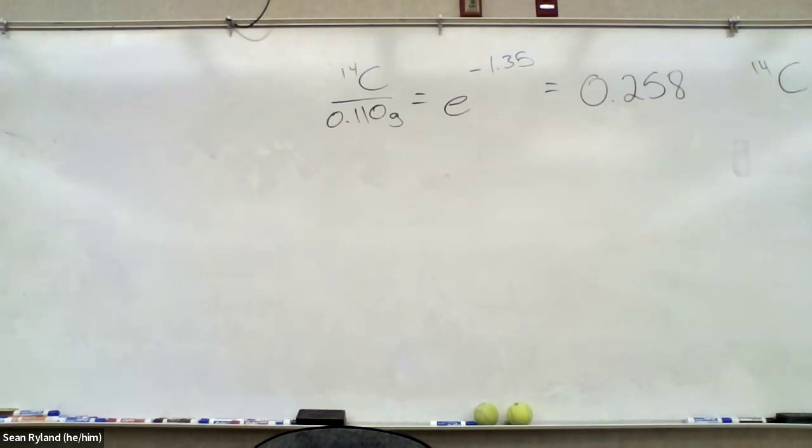Instead of figuring out how much is left over after a set time, nobody's actually been measuring the carbon-14 for 10,000 years, right? But what we can do. That's the plutonium example, that's what we were just talking about. Here we go. If you have a half-life of carbon-14 and you have a starting amount of carbon-14 in the form of a ratio.